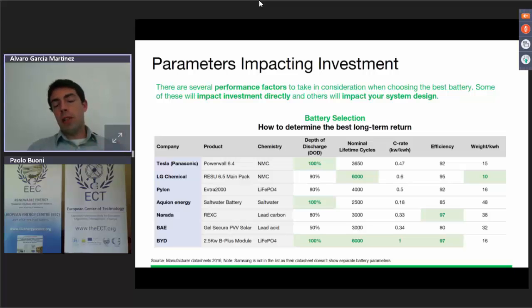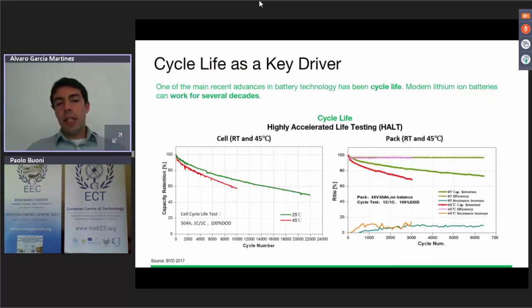And then talking about cycles, this is critical to any investor or any person that is going to add a battery to their house, to understand that this is something that can last several decades. This is a test report provided by BYD that shows a battery cell that reached 22,000 cycles and still had 50% of its capacity. So you can see that the technology has really reached a point where it is useful now, and it will be competitive for quite a long time.